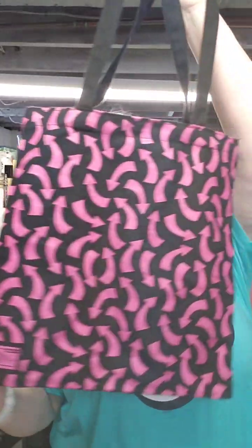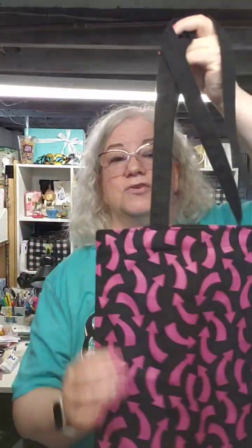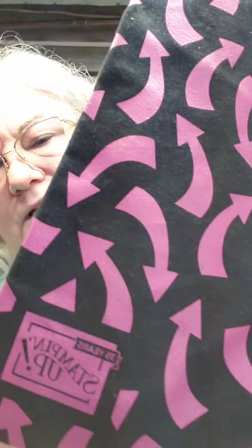Anyway, this is our little bag that we got. It is a smaller bag than we normally get, and it's flat. But it's very cute, and it does have the Stampin' Up! logo on both sides in the corner. So we really liked it.